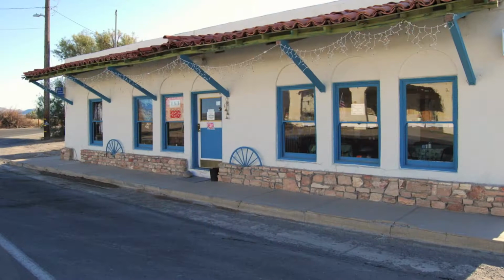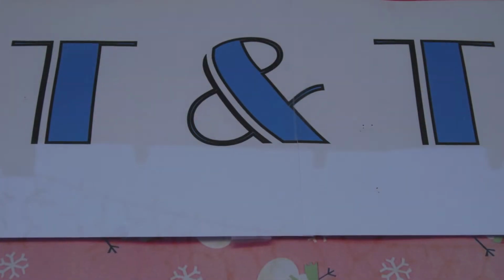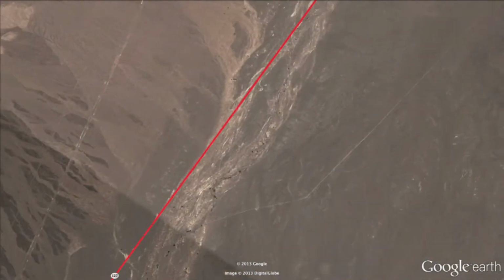Also in town is the Amargosa Cafe. They do serve up some mighty fine food. They also have a museum, the Tidewater and Tonopah Railroad Museum. Let's continue north on State Route 127.